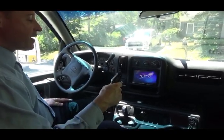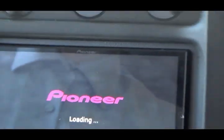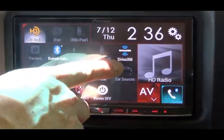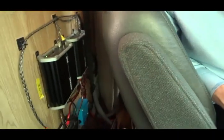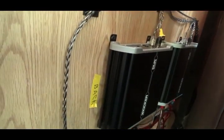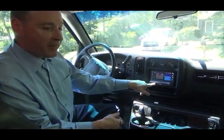The stereo system is a Pioneer 8200. It has built-in navigation. It also is Sirius compatible. Lots of different settings. You can hit Sirius and you're able to start up the service. When I first got the RV, it only had one speaker. Now it has a little bit more power. It's a little bit more enjoyable to listen to. There's also navigation.